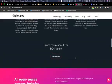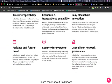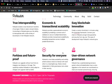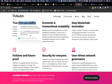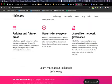What Polkadot is trying to do is to provide a better alternative for building dApps, right, and also make faster transactions. And just in case you don't know what interoperability means, it's just a way for blockchains to communicate with each other, transfer data and the rest. And Polkadot does that. Easy blockchain innovation: create a custom blockchain in minutes using the Substrate framework, and that is pretty cool. I must tell you, I think this is my favorite stuff on Polkadot.